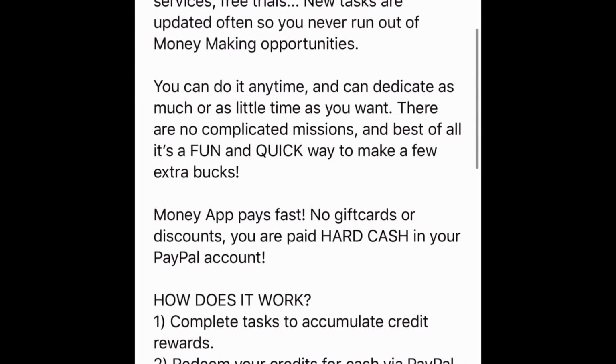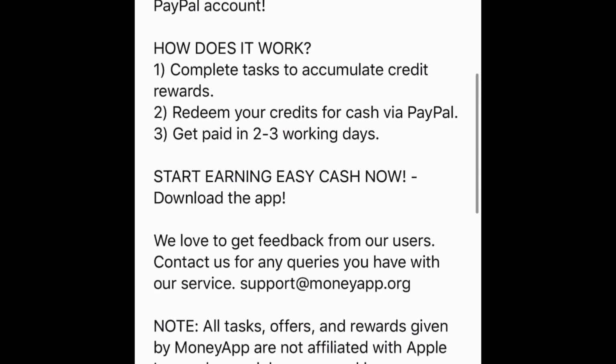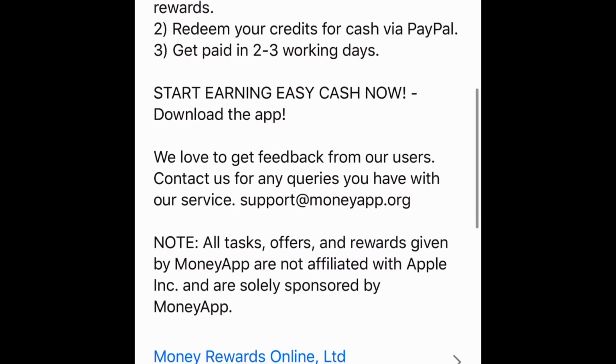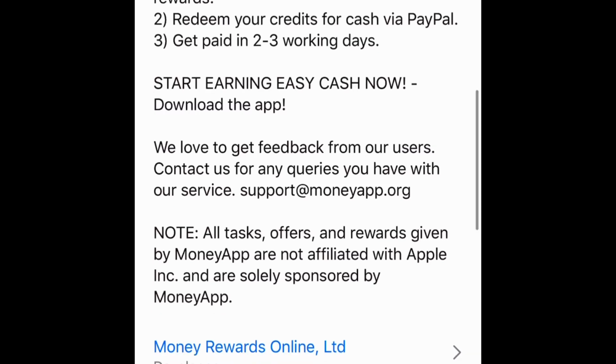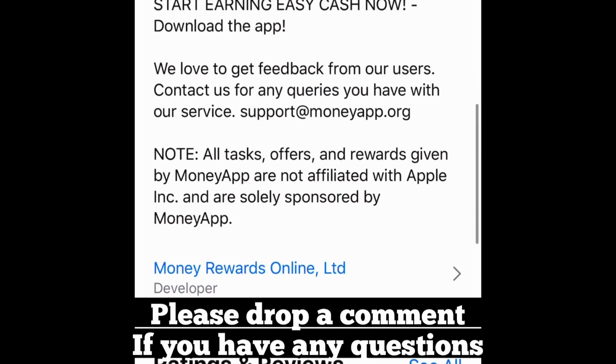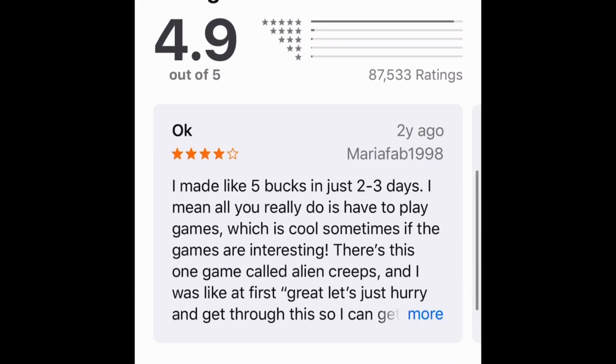So let's go ahead and see how this works here. First, you're going to complete tasks to accumulate credit rewards, redeem your credits for cash via PayPal, get paid in 2 to 3 working days. Wow, that's pretty fast. Now let's look at the rating right quick. Out of 5 stars, 4.9. Wow, that's the highest I've ever seen a rating on an app.